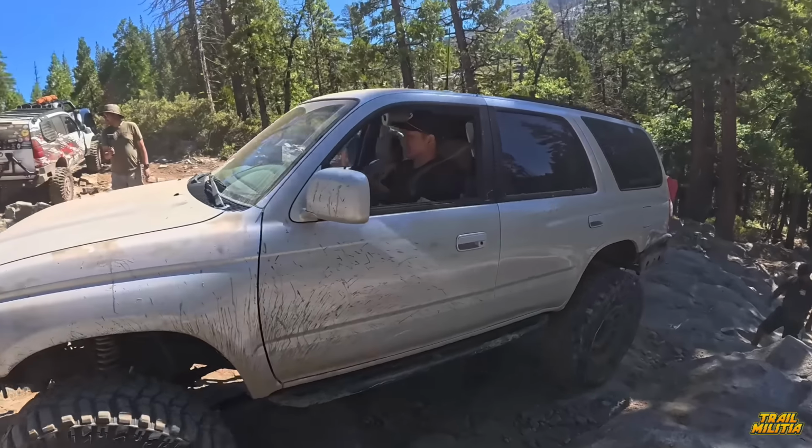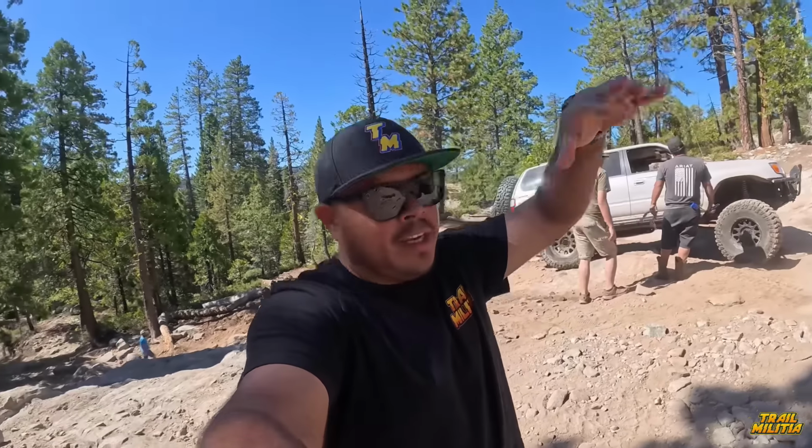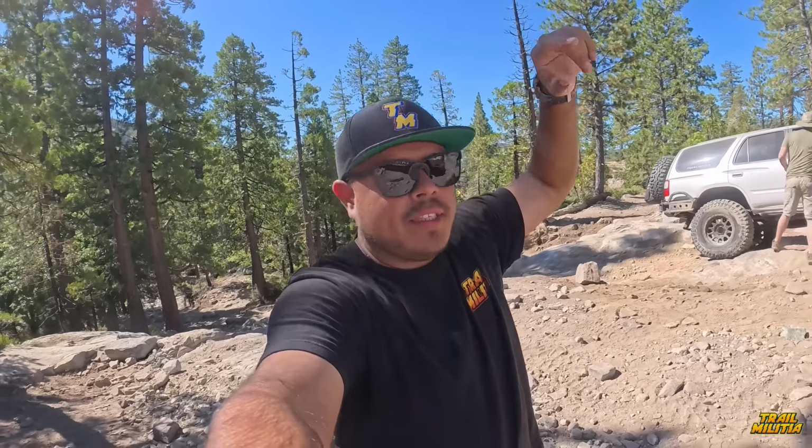All right, let's go. All right, winch line one complete. Everybody made it up. We had a little bit of backing up and whatnot to do, but after that, we just realigned, went back up, and then everybody walked it. So let's get out of here.